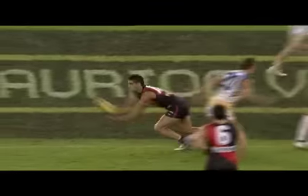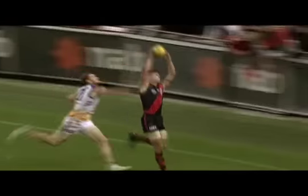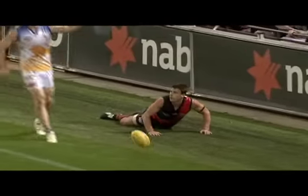Bombers work it out. Cole kicks to Hooley. Great kick. Time to perfection. Jason Johnson kicks it forward. Ryder now runs to the front of the centre square. Gee, a bit off the side of the boot. It wasn't intended for Matthew Lloyd. He'll get 50 metres.